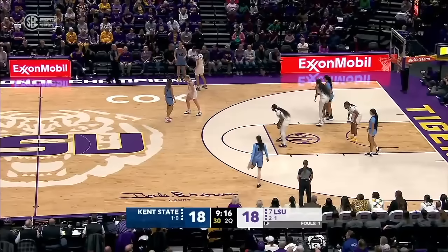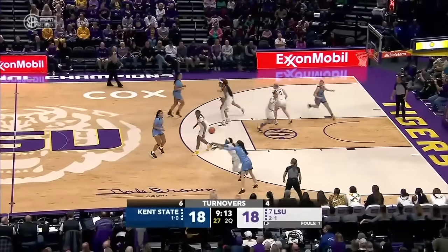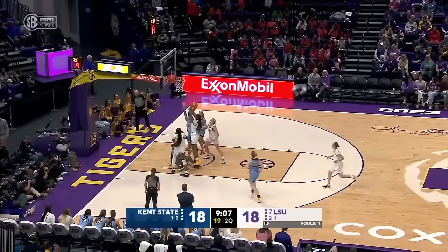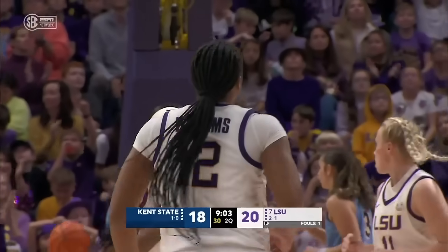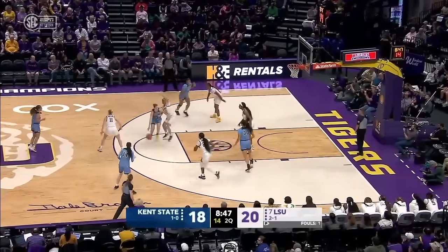Poa with a beautiful assist down into the hands of Morrow. Coming the other way. A lot of contact, no whistle. The miss is stuck back in by guess who? Mikaylah Williams. That's 10 points for her. But with the live ball, Mikaylah Williams stayed with it and got the putback.